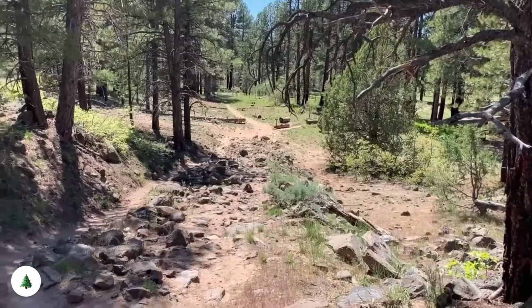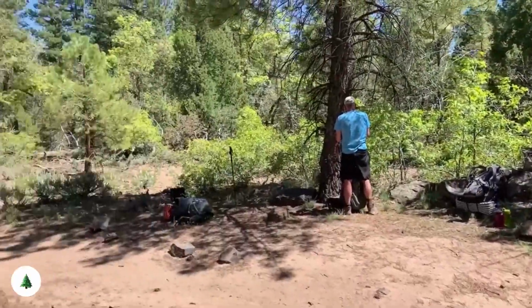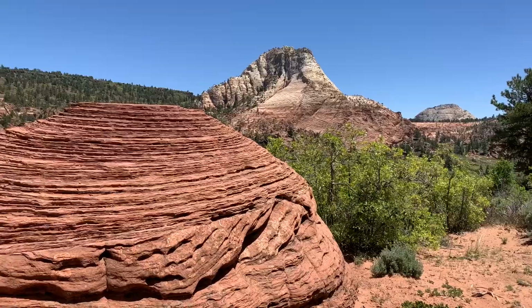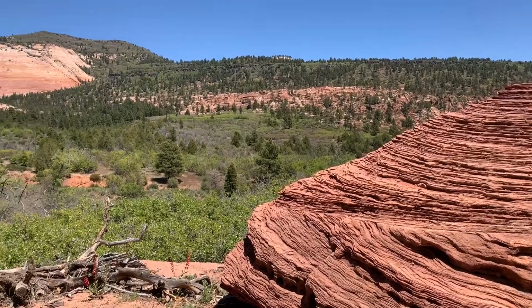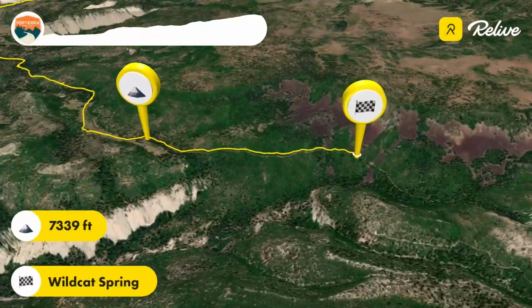After you leave the Hop Valley Trailhead, you're going to be climbing for about the next 6 miles, but it's pretty slow and pretty gradual, so it's really not that bad. Now, your permit for Wildcat Canyon is at-large camping, so there's not specific sites, and you're not supposed to camp within a quarter mile of the Wildcat Spring.